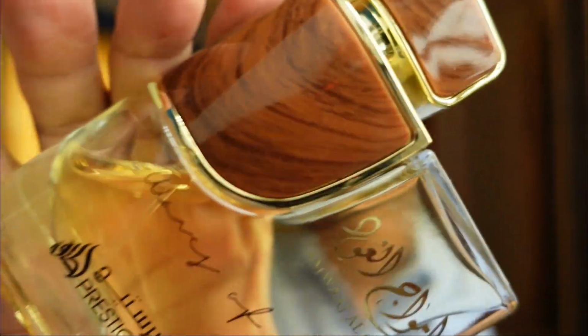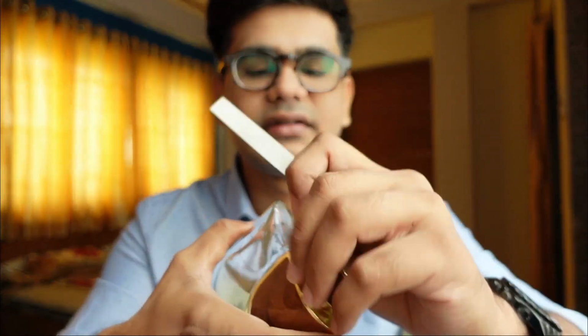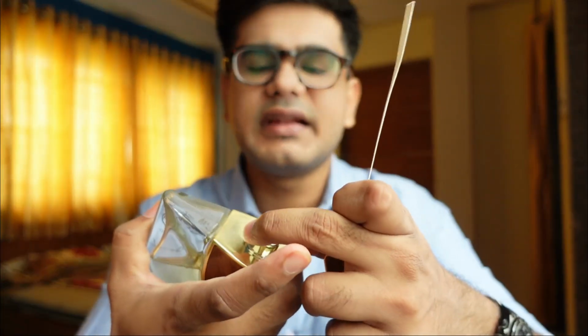Last but not the least, we have Amwaj Al Oud, and this is by the house of Latafa. Very underrated fragrance, and I think it is not even available right now. It is gone, maybe, I'm not sure, because at least in India it is not available. I tried to get a backup bottle of this one, but it was not available. So Amwaj Al Oud by Latafa, and of course the name is correct.